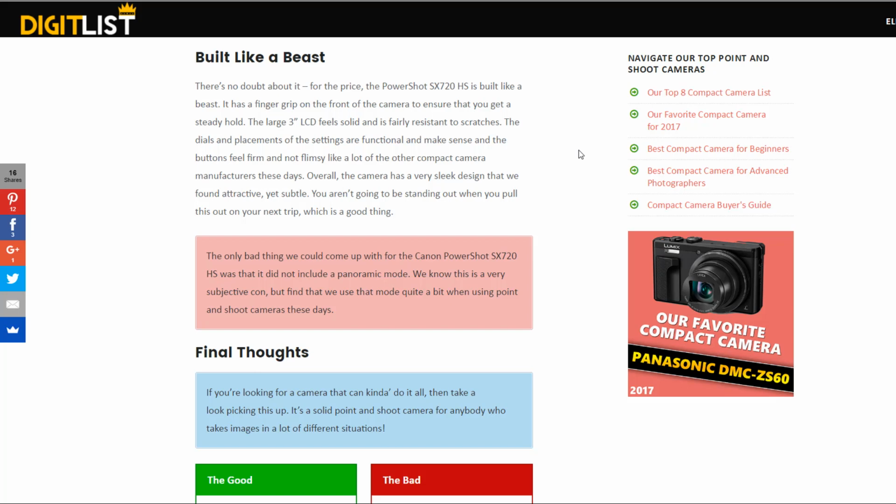It's got a great finger grip on the front, so you have a nice steady hold. Standard 3-inch LCD, feels solid, looks solid, and has a scratch-resistant coating. The settings and the functions on the camera are smooth. Nothing feels flimsy like some other compact cameras, and it's got a sleek design that was attractive, yet it wasn't gaudy and overkill.